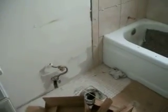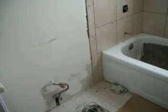$425 a month. Secured entry. Plenty of parking on the bus line. $425 a month, man. You can't beat these. Everything's new. Get a little carpet in. I don't like the way the electrician left his mess. He didn't bother cleaning it up. I catch hell for that all the time. That's your job. But look, tile walls, man. They're good looking apartments now. They're gonna turn out good.